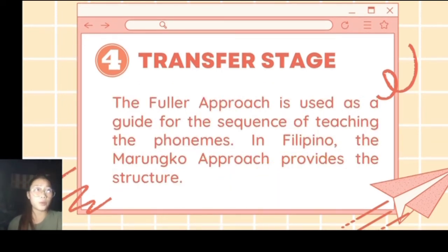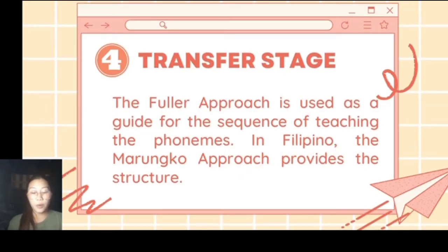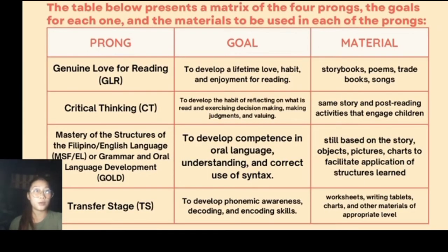So, the Fuller approach is used as a guide for the sequence of teaching the phonemes. In Filipino, the Marungko approach provides the structure. It helps to improve reading skills using the Filipino alphabet. So, that is the four-pronged approach.